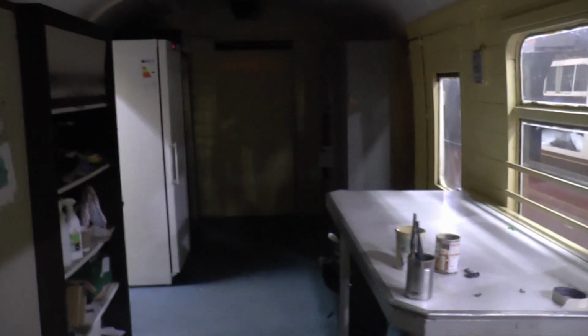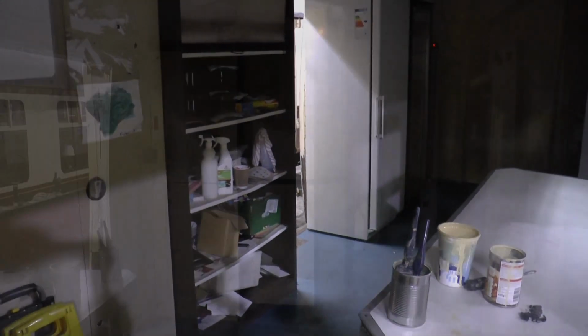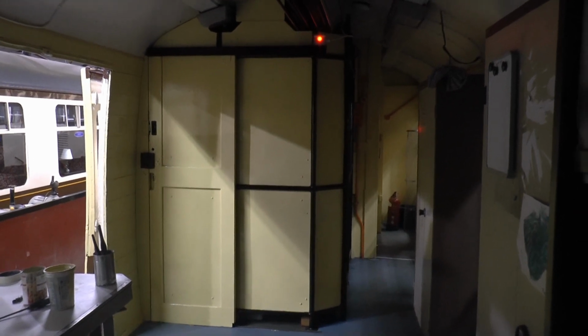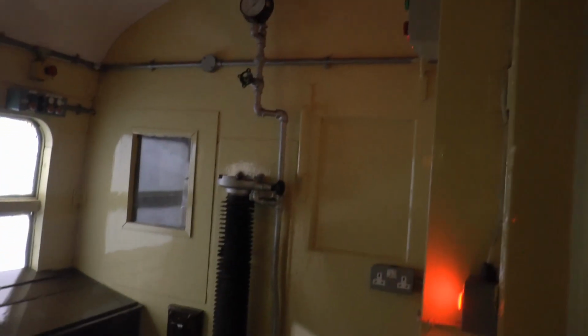The northern compartment here is used as an office for the train manager and for storage. And we can see that some of the paintwork has been touched up really nicely. The guard's compartment likewise very rarely sees a lick of paint, but take a look at this. What a wonderful job indeed.